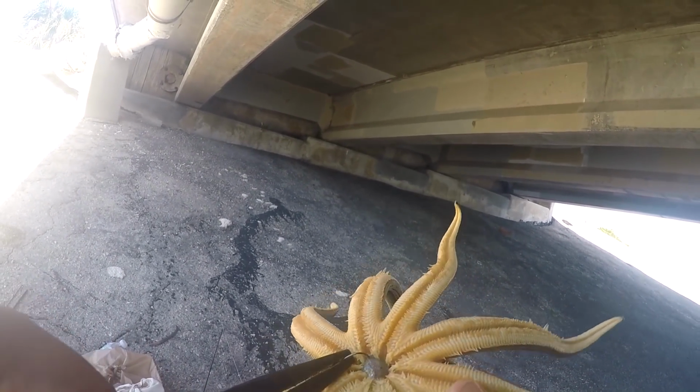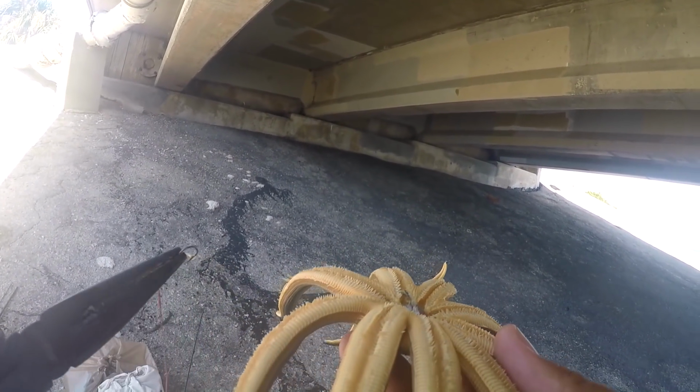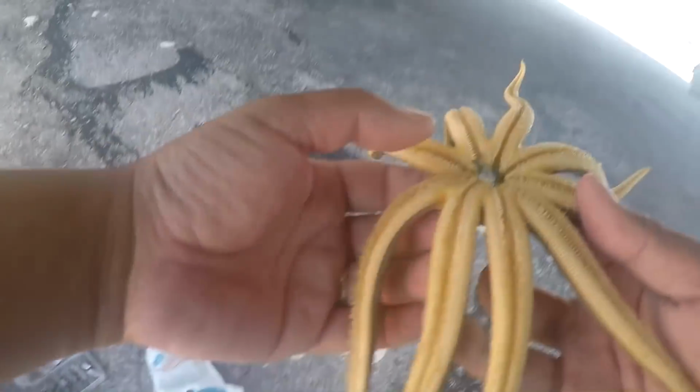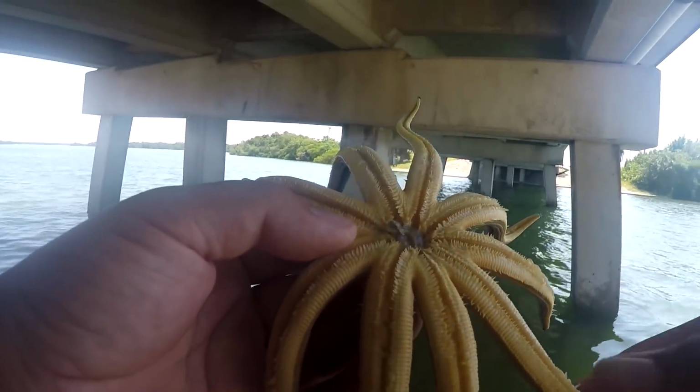All right, let me get the hook out of this thing. It had my cut bait. It took my cut bait. Look at that. It's okay. You can have your free meal, okay? He took my cut bait, dude. This is my cut fish right here, dude. Wow, bro, this is fascinating.